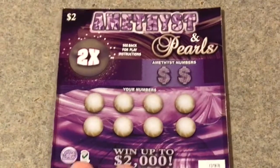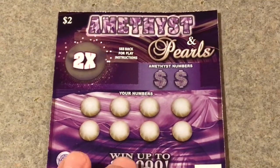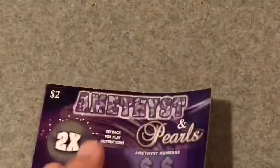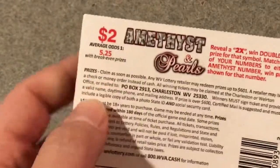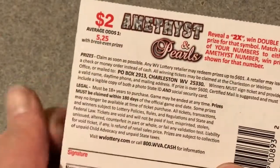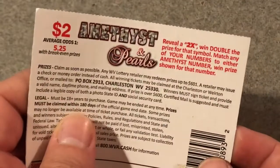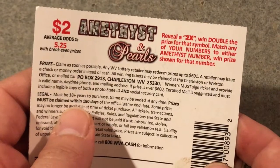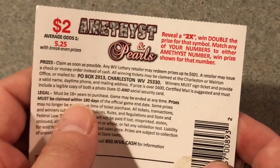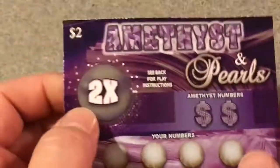Last but not least here, guys, amethyst and pearls. Last one from the West Virginia Lottery. Let's see. See back for instructions. Okay, this one isn't, you know, horrible. I mean, it is, but, you know, beats 1 in 6 point whatever the other one was. All right, so we need to reveal a 2X, win double the prize for the symbol, match any of our numbers to the winning numbers. We win the prize shown. So, it's a matching numbers game. 2X will get us double.